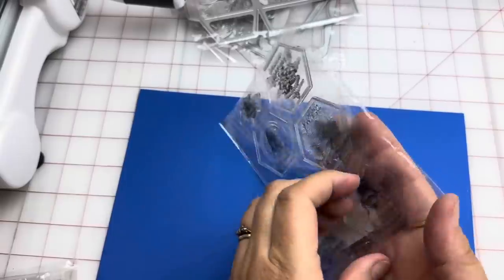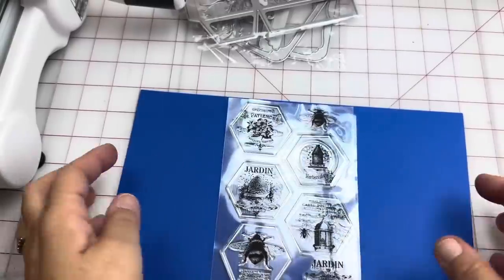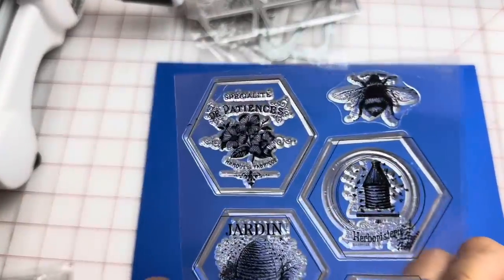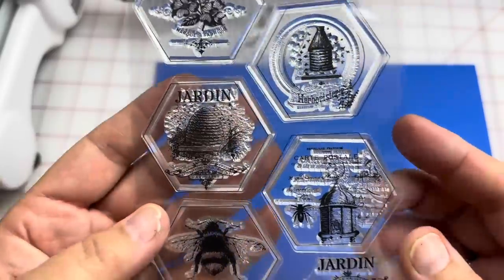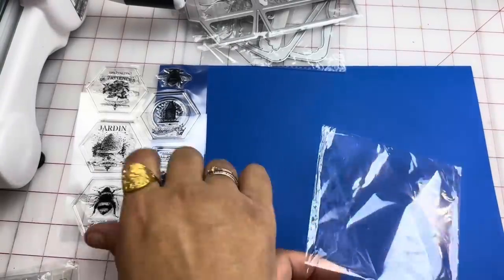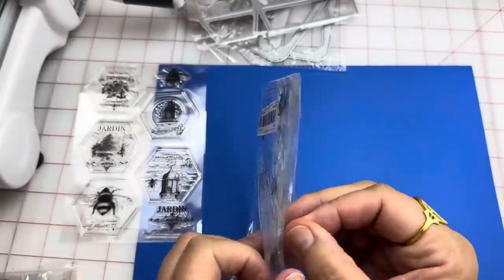Okay, so next, for your viewing pleasure, we have some wonderful stamps. I love that. Patience. These are just beautiful, beautiful stamps. So far, I have started using my Temu stamps, and they're gorgeous. This was $1.29. That's it, $1.29. I have not had any problems with my Temu stamps. Not a single problem so far. So far, so good.